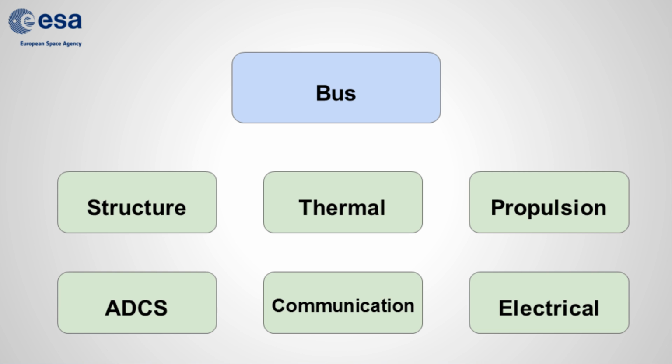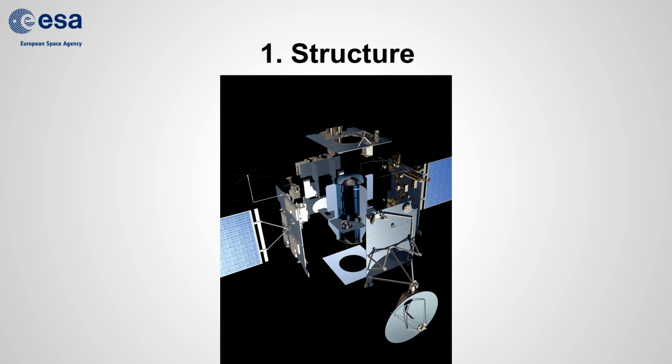Now I'm going to talk to you about the bus itself and the 6 main parts of the bus of a satellite. The bus of a satellite has a structure, a thermal protection system, a propulsion system, an attitude determination and control system, a communication system, and of course an electrical power system. All those systems are vital. Even if one of them does not function properly, your spacecraft will not be able to survive in space.